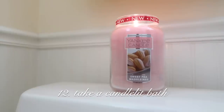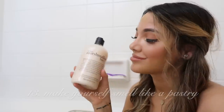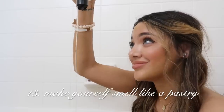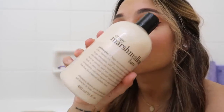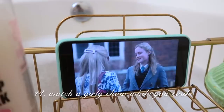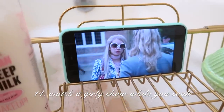Take a candlelit bath and make yourself smell like a pastry, duh. Buy yourself a bath tray from Amazon and watch a girly show while you soak. This was my favorite investment ever.